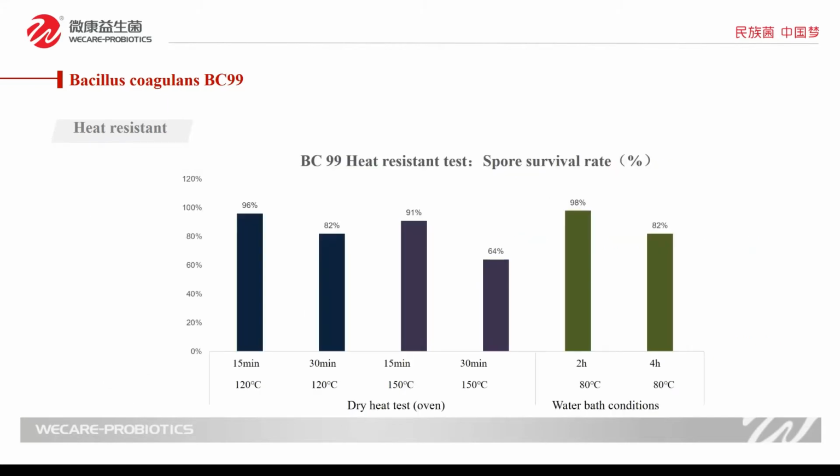Here shows the heat resistance of Bacillus coagulans. We have done the dry heat resistance test at 120 to 150 degrees Celsius, and also the water bath at 80 degrees Celsius. And it still has a high survival rate, so it can be used in food with heat treatment like jelly, jam, chocolate, and etc.